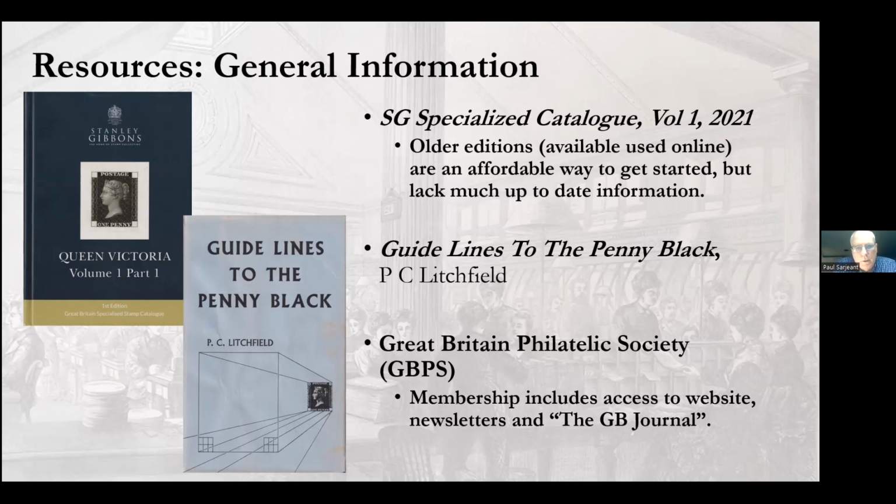They've published a lot of books over the years, and they have a huge amount of information on their website, including an online plating guide, which, if I do a presentation on plating, I will be talking about a lot. They have a newsletter and a journal, which has scholarly articles on the latest and greatest research into different areas of British philately.